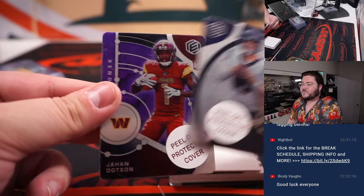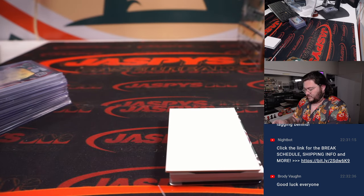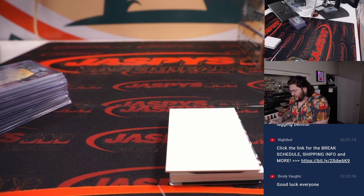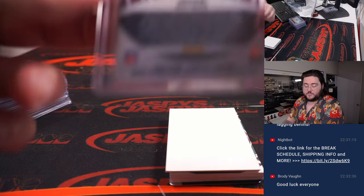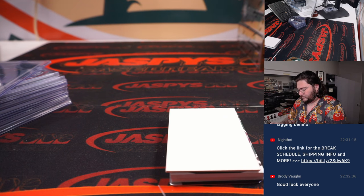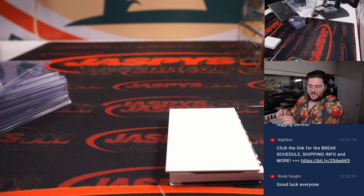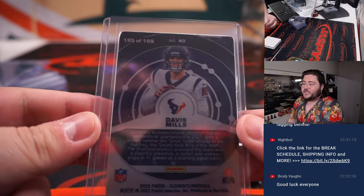Houston Texans, Davis Mills. And a Jahan Dotson, Xenon. Jahan Dotson, 28 of 54 for the Commanders. It's going to go to Brandon. Nice, Brandon Huang. And the D-Mills. 195 of 199, Houston Texans. And Nathan G.